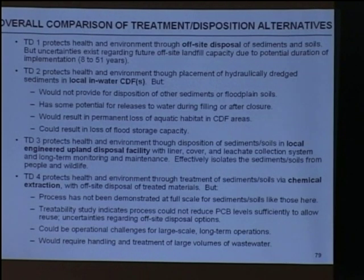TD4 protects health and the environment through treatment with chemical extraction, with off-site disposal of some of the treated material. Some of the downsides are that, again, the process has not been operated at a size that we would likely see with the alternatives we've got here, and their treatability study indicates that the process does not consistently reduce the PCB levels sufficiently for reuse on site. As you would see with anything running upwards of 51 years, you can expect potential operational problems, and it's going to require handling and treatment of a large volume of wastewater.